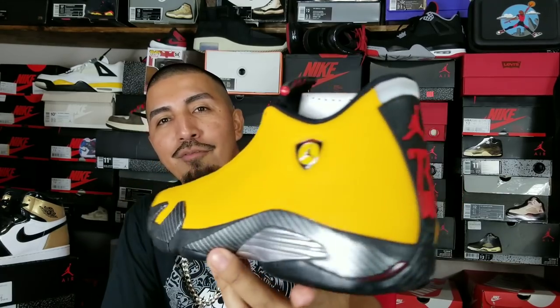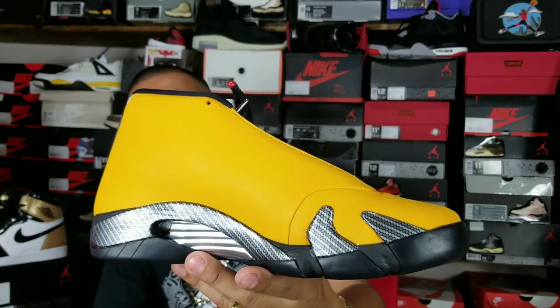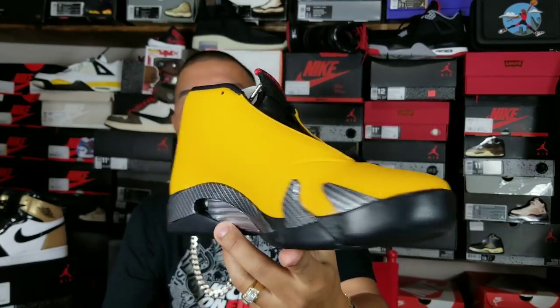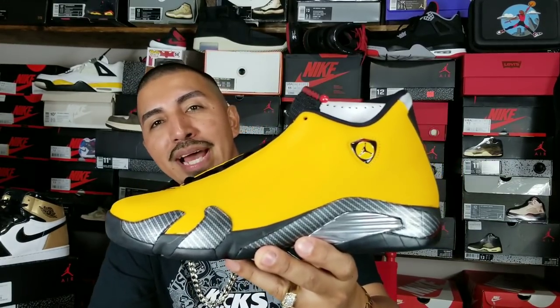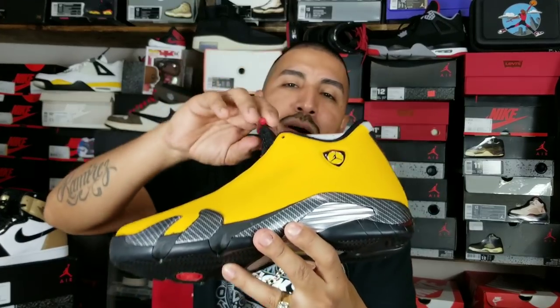I just like the way that carbon fiber looks. And I like the 14, just mainly went after classic models. I did pass on the candy canes just because I've owned them in the past and I ended up selling them. So I sold them for a reason.